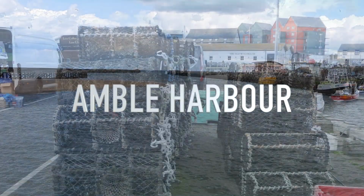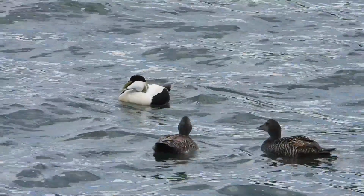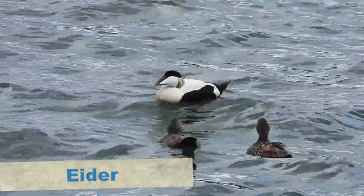As we had an hour or so wait until our boat trip, we had a look round the harbour. I spotted this group of eider that was swimming around, a male and two females, with the male coming really close in after a while.